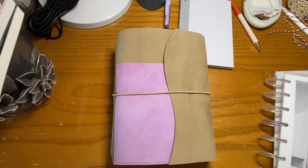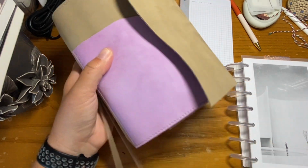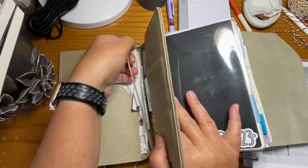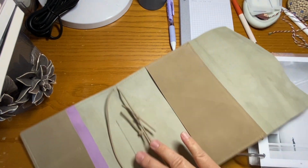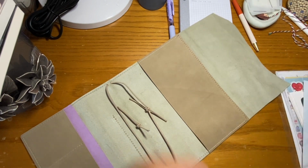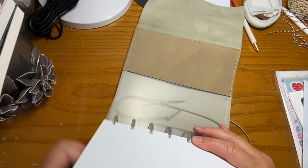I do want to try something. I have zero expectations for this, but I'm really curious whether my HP Mini discs would possibly fit in here. I don't know if it will, just because the discs that I have on here are 1.5 inch, and I don't have any smaller discs. But I've also been playing with the idea of going into a disc bound system for my bullet journal next year.